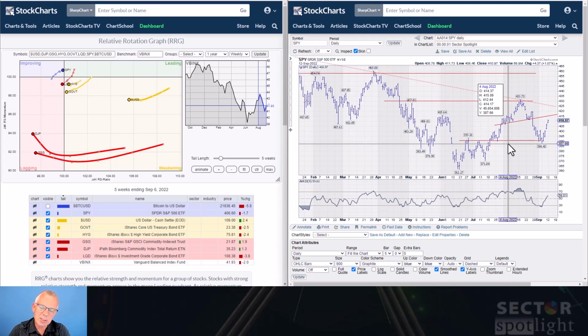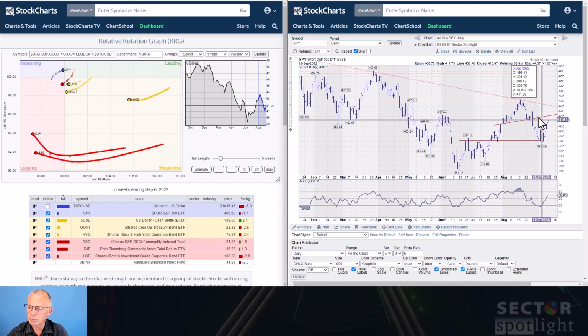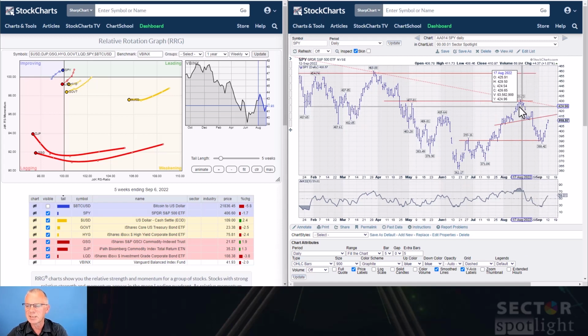The upside is still littered with resistance. There's this, if you want to call it a neckline, that's running around 415. There's the area of the gap in the previous high around 420. There's a falling resistance line coming in around 425. And obviously there's the 430 level that's going to play a big role. I expect that to be a heavy resistance area.